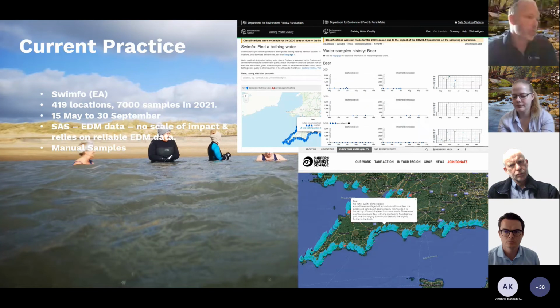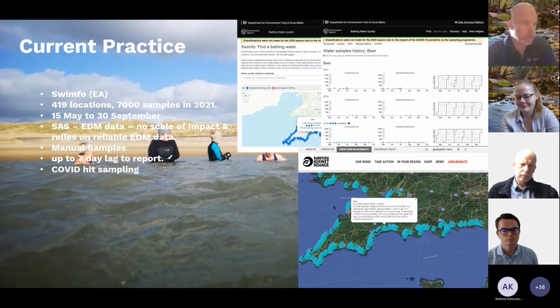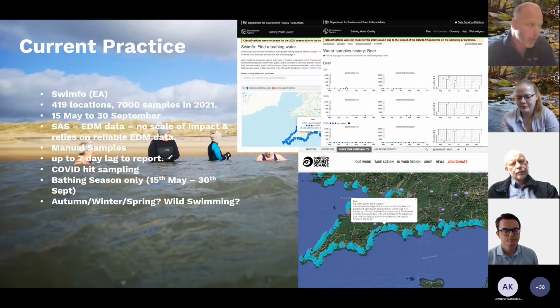Obviously, all of this for the bathing waters relies on manual samples, and there can be up to a 7-day lag to report them and get the data where it needs to be. In the last couple of years, we've obviously had issues with COVID, and at one point sampling was very much restricted. As I said, the bathing sample was very small, but what about the winter and autumn months, where wild swimming happens all year round, believe it or not?